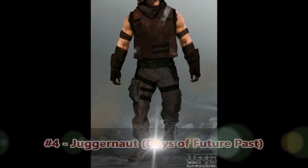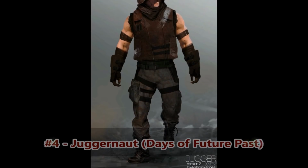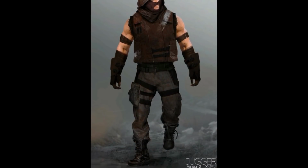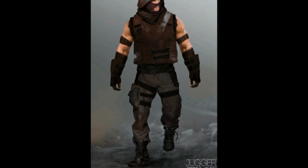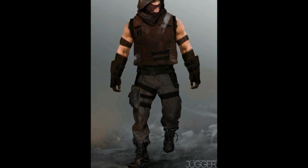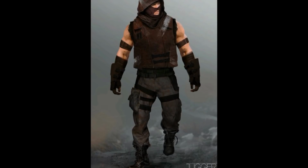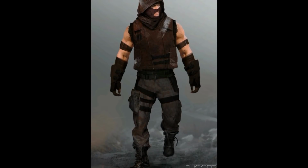Coming in at number 4 we have Juggernaut from Days of Future Past. Now some of you guys may be shocked by this, but Juggernaut was originally going to be in Days of Future Past instead of Quicksilver. And yes, it's true that this is a completely different take on Juggernaut's costume, but it looks a million times better in comparison to The Last Stand.